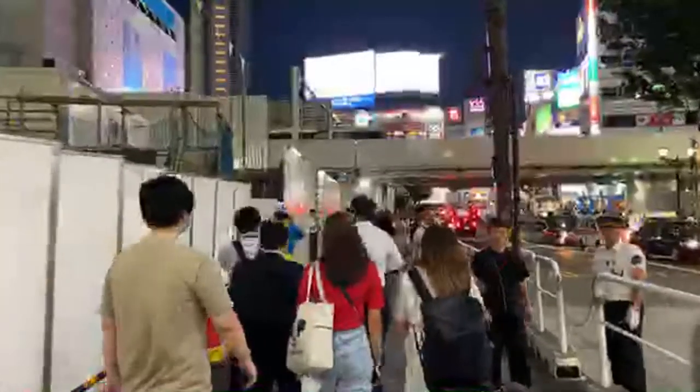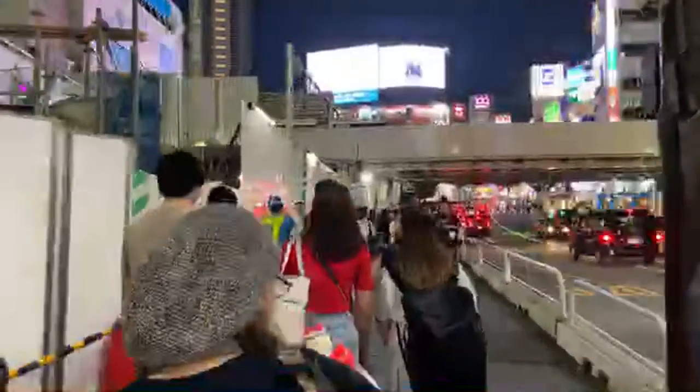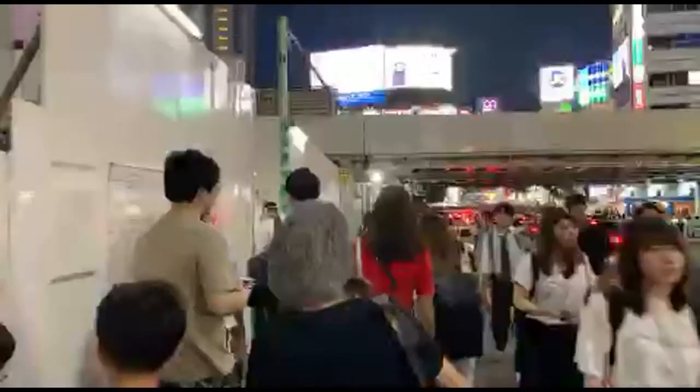Shibuya summer. The summer in Japan has hit us now. They're about, I don't know, like 80 degrees Fahrenheit. Very comfortable. 78 to 80 degrees, like room temperature. Now, it's a sauna. You walk outside and you start sweating.